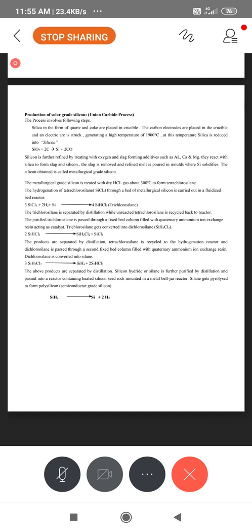Whether it is the first question or second question, one numerical problem we have solved in the classroom. The second numerical problem comes under question number 5 and 6, which are from the third module. We will find out the calorific value, that is gross calorific value and net calorific value. So there is one numerical problem. Next, the fourth module has question number 7 and 8.